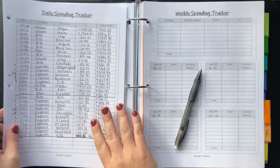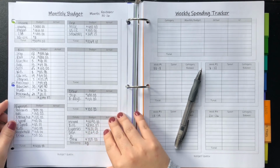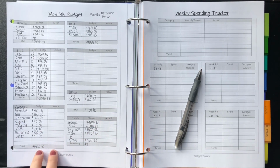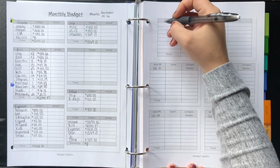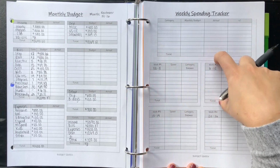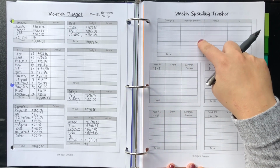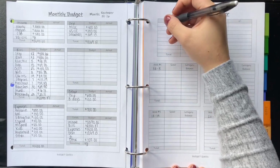So what I'm going to do first is I'm going to flip to my monthly budget, and I'm going to look at my expenses down here for what I budgeted out for them. And then I'm going to write it in this spot up here. This is just a really good reference for when you spend each week to look at what your monthly budget is as a whole. And then it gives you the category balance moving forward.